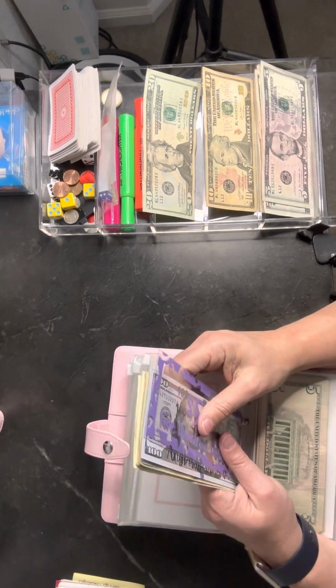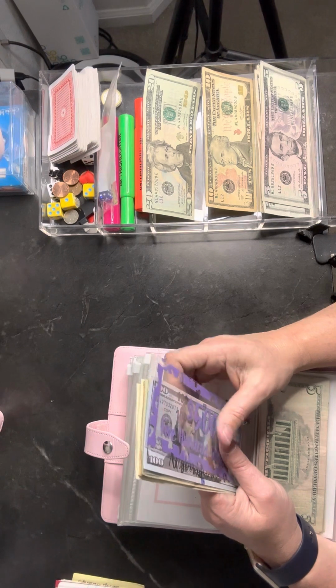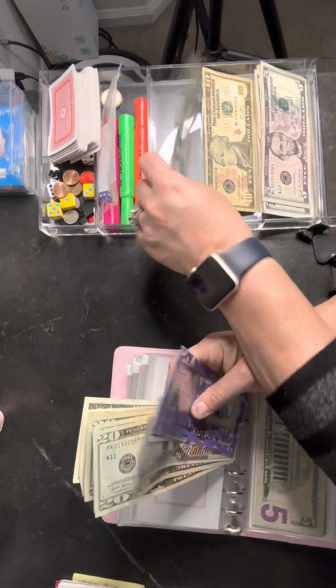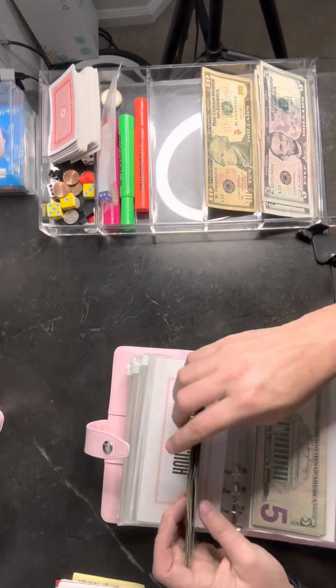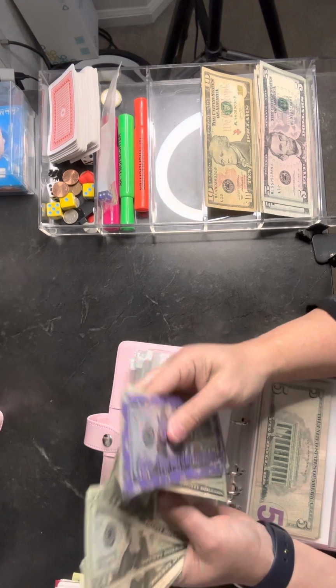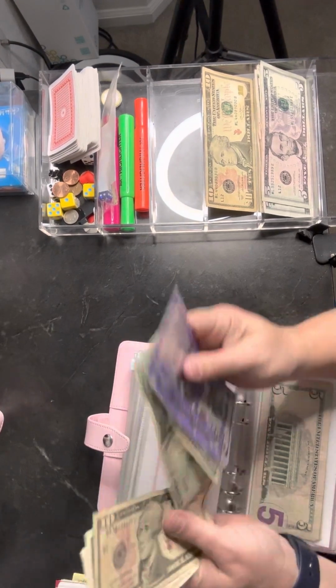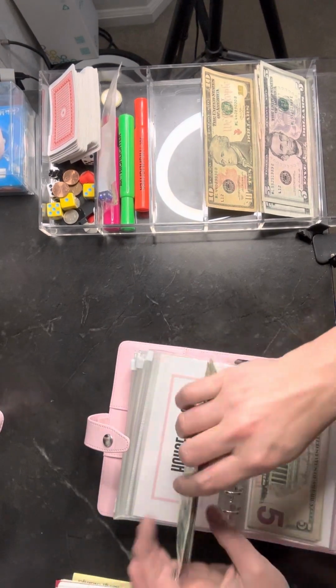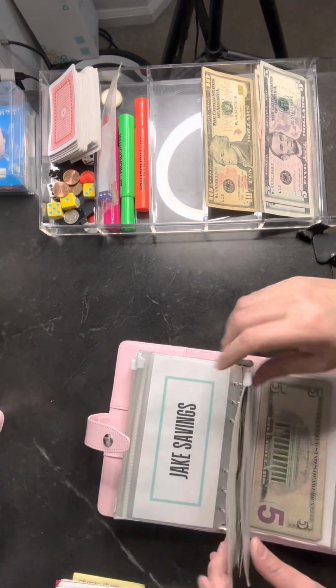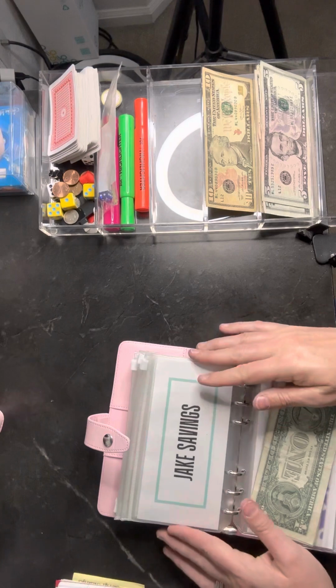All right, house reno is getting 20. Nice. You like how I'm surprised at my own numbers? 500, 600, 700, 20, 40, 60, 80, 800, 820, 840, 850, 1, 2, and 3. 853, and this is for the floors on my main level, but honestly, if I need to use it towards the air conditioning and the furnace, I will.